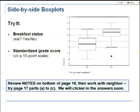I'm going to ask you to review the notes on page 16 that we just went through. We'll keep them in mind anyway. Work with a neighbor. Try out these 3 questions, and we will click them in. I'm going to give you some choices then for the actual answers. But try them out, and we'll see how you do. This is a chance for you to talk with your neighbor and work out a problem.